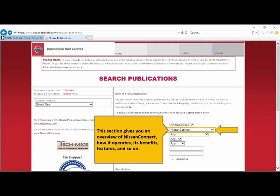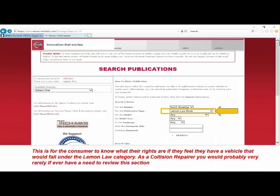Let's talk a little bit about Nissan Connect. When I selected this option, it basically gave you an overview of Nissan Connect. Nissan Connect is pretty much the telematics feature where Nissan can be notified in the instance that a Nissan or Infiniti is in an accident. In addition, it is also where they can provide roadside assistance. So again, there really was nothing in here that would benefit you as a collision repairer, but it gives you an overview of how Nissan Connect operates, and I think it would be helpful for you to at least review it one time.